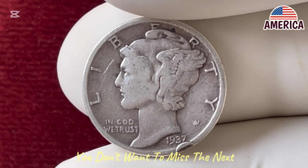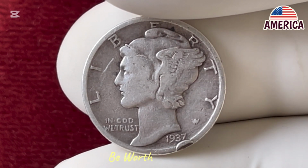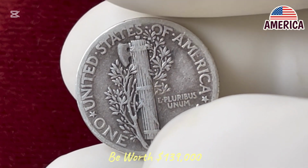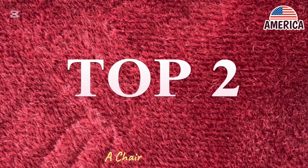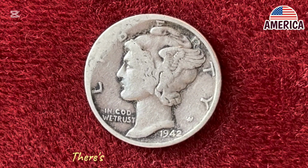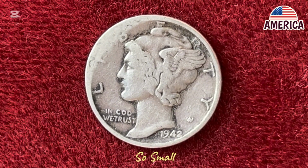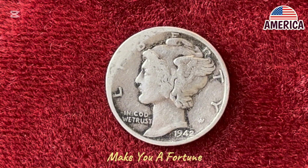You don't want to miss the next big find. Because today, a 10-cent coin could be worth $139,000. Top 2. You might want to grab a chair for this one, because this next coin story will blow your mind. There's a coin out there right now, so small, so ordinary looking, yet it holds a secret that could make you a fortune.